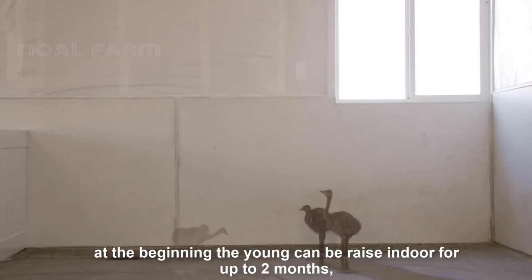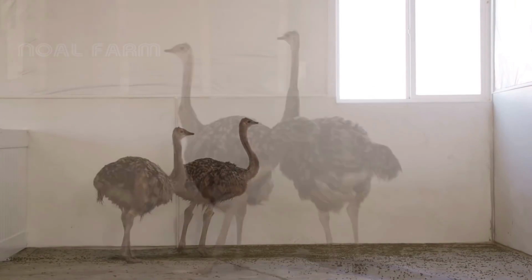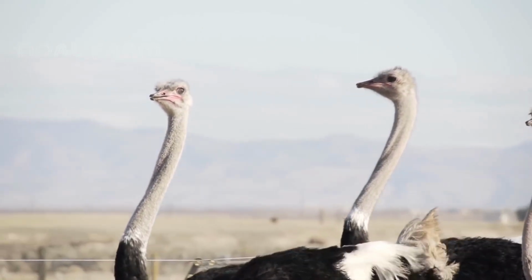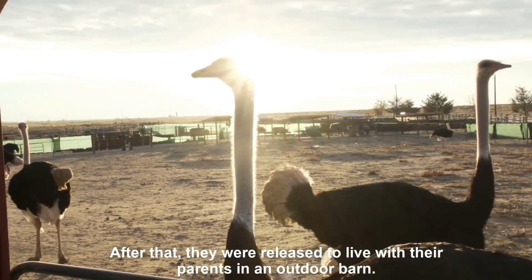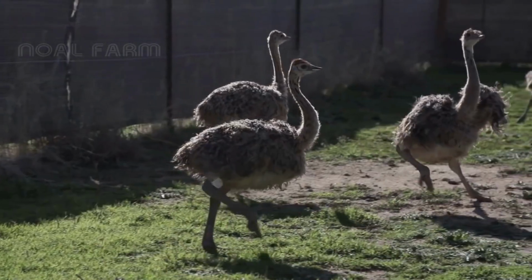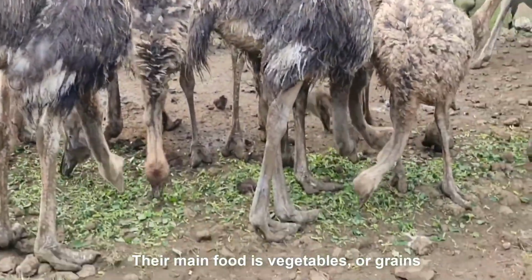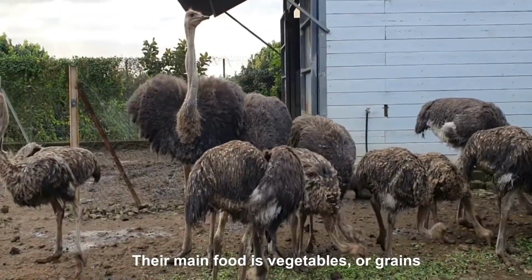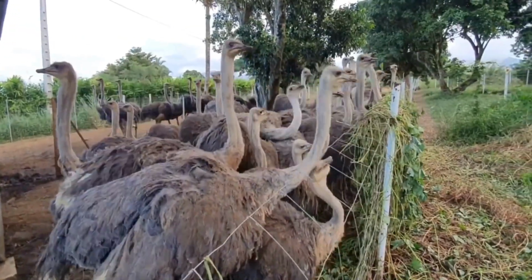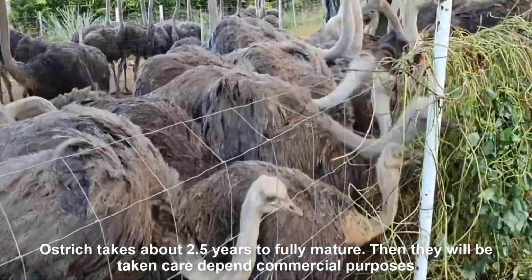At the beginning, the young can be raised indoors for up to 2 months. After that, they are released to live with their parents in an outdoor barn. Their main food is vegetables or grains. An ostrich takes about 2.5 years to fully mature.